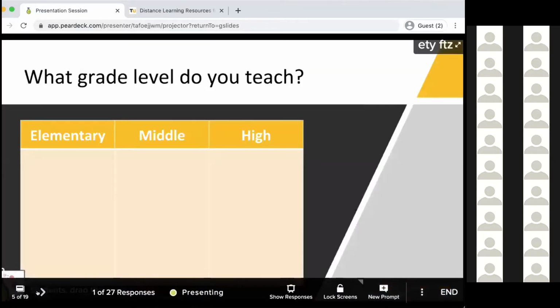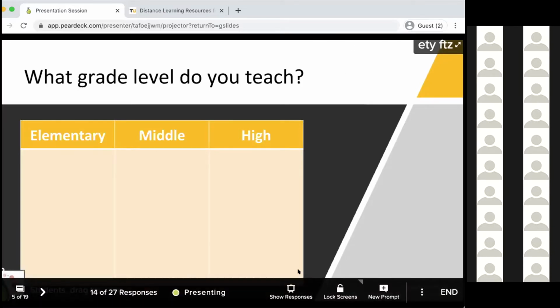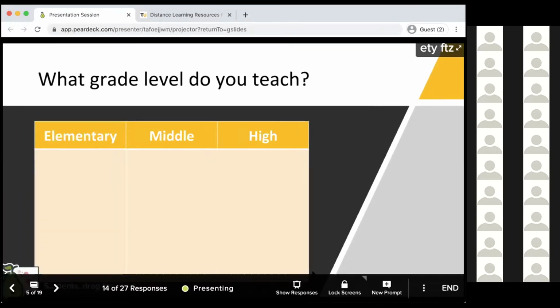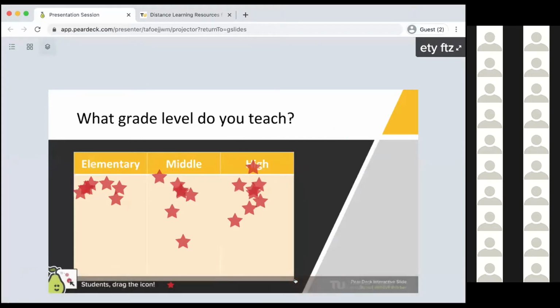So the first question I have is, what grade level do you teach? And what you're going to do is grab that star. It should be up near the top right of your screen, and just put it in the column that goes with the grade level that you teach. And I know some people are still moving there, so I'm just going to go ahead and show responses so we can sort of see them as they come in. So it actually looks like a pretty even distribution between elementary, middle, and high school. So I'm impressed.